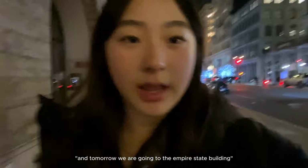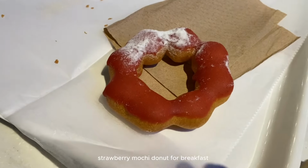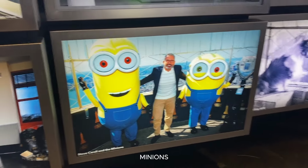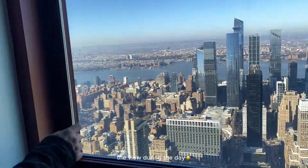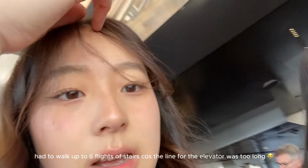Now we're gonna walk back to the hotel and end the night. And tomorrow we're going to the Empire State Building. Today is not that cold. Yeah. I don't know if I should vlog today, but here we are. Empire State Building, right here in the heart of New York City. This is fantastic. He just walks up 6 flights of stairs.